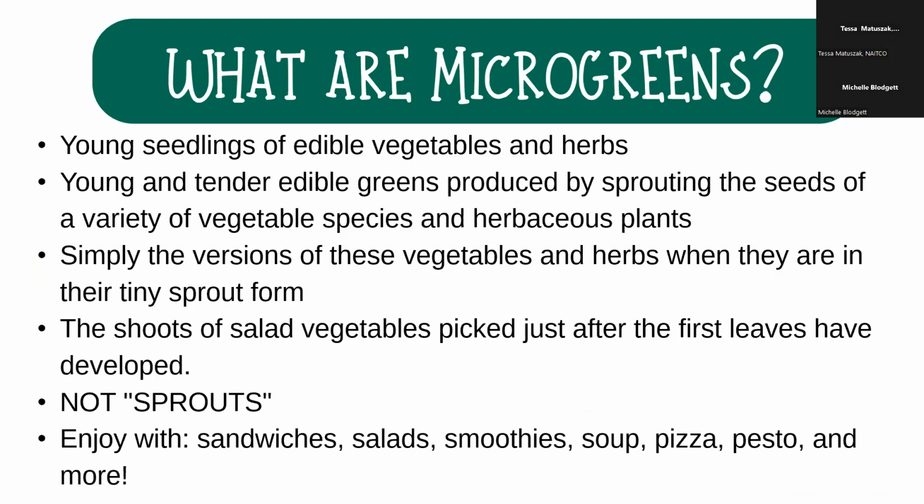So if you Google microgreen definition, you're going to get a ton of different definitions. Here's some of the ones that I think work best. So they're young seedlings of edible vegetables and herbs, young and tender edible greens. It's kind of a nice way to think about them. They're simply the versions of vegetables and herbs that are in their tiny sprout form. You can also think of them as the shoots of salad vegetables picked just after the first leaves have developed.